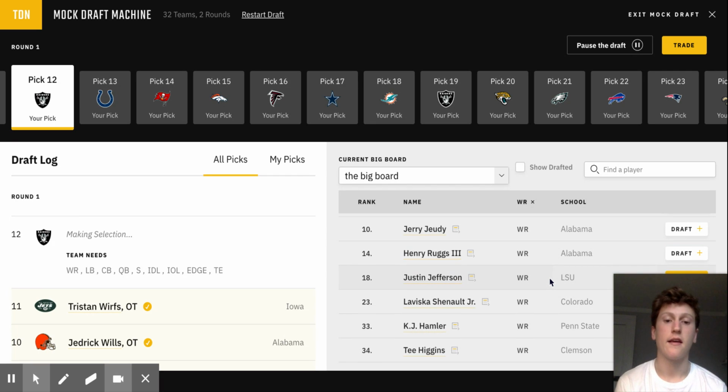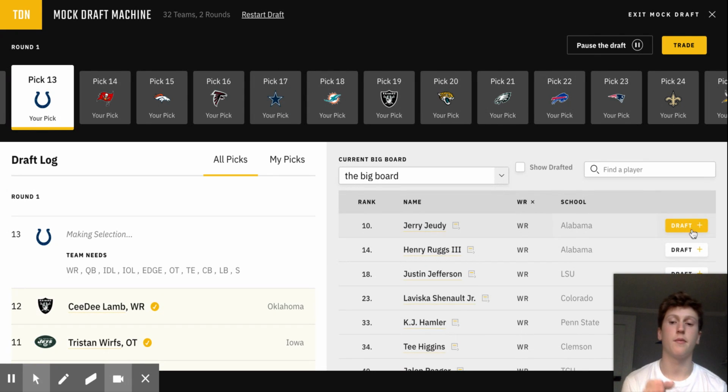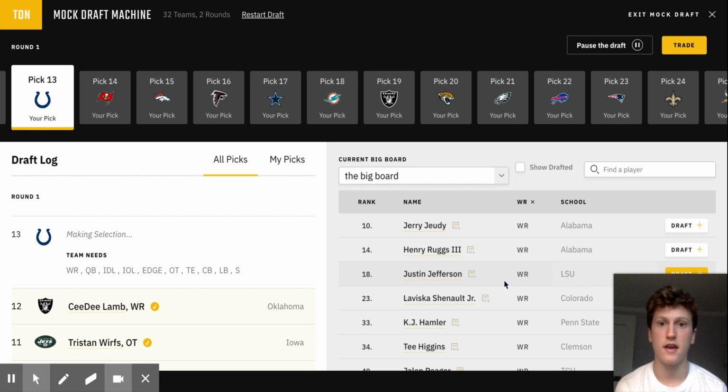So it's a toss-up, like I said, but I like the prospect of having these two players for the Raiders. But right now I'm going to go CeeDee. CeeDee is just too good to pass up on. I like him a lot, and I feel like he can be a solid player in this league. Very good at going up and getting the ball. Super good after the catch. Brings a lot to the table for Las Vegas, who needs a big-time playmaker over there.